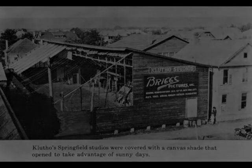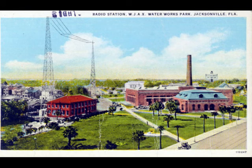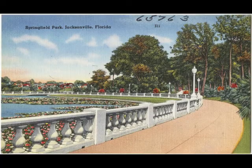Until the exodus to Los Angeles. It was an interesting time in Jacksonville. The city even owned a radio station, WJAX. Now is the point in the story when I share directly with you his thoughts about what he built and the city in which he lived most of his life. Get ready. It's not necessarily what you would expect. I will now share with you Mr. Klutho's thoughts about the Hogan's Creek Improvement Project.